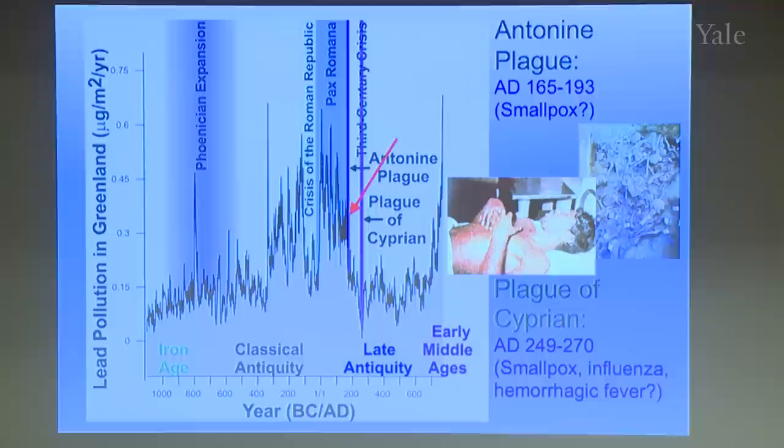And then the nadir of our record occurs here, and that exactly corresponds to the Plague of Cyprian, which I think historians aren't quite sure exactly what caused. But again, a big die-off, the other great plague of Roman antiquity. Right, so very nice agreement with the historical record there.